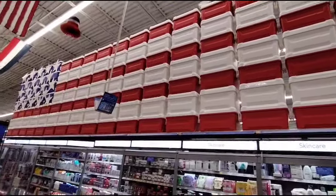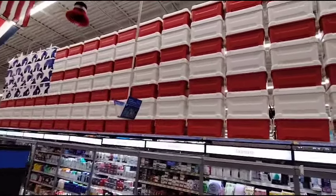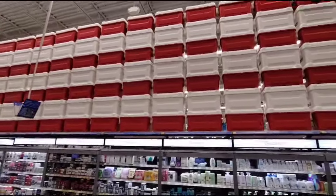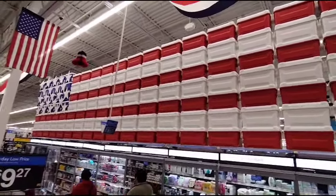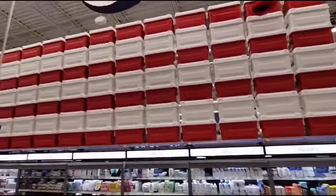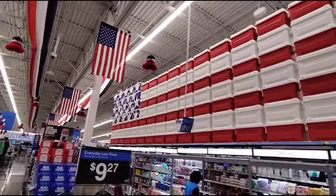Alright guys, this is how crazy this Walmart is. They finished the cooler and they made it into an American flag. And look, it goes all the way, I'm gonna try and get it in the shot. It's at the very, very top, guys. It's wild. I hope I'm not making you guys dizzy, but I just wanted you to see that.